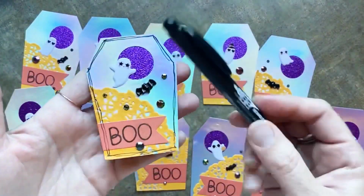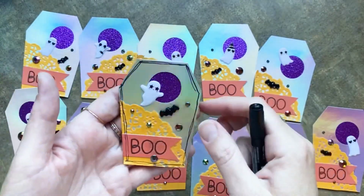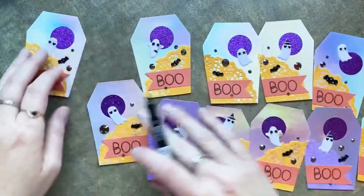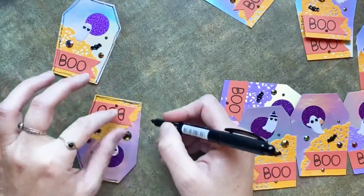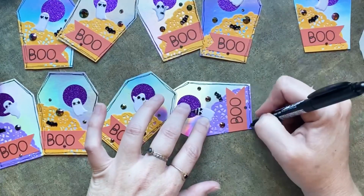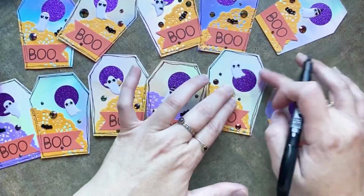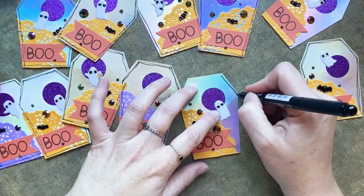And then the last thing I'm going to do is use a Tombow Mono Twin permanent marker to do a squiggly little messy border. I think it just ties everything together and makes it look a little bit more finished. I'm going to be using the fine point of this marker to do that. And I love this pen for this in particular because it goes on pretty much any surface and dries instantly. So that's awesome, especially for a mixed media thing.